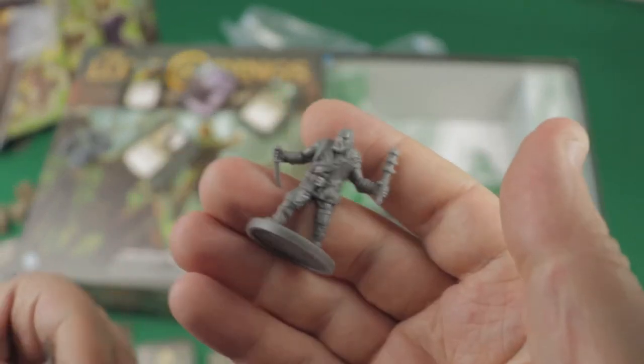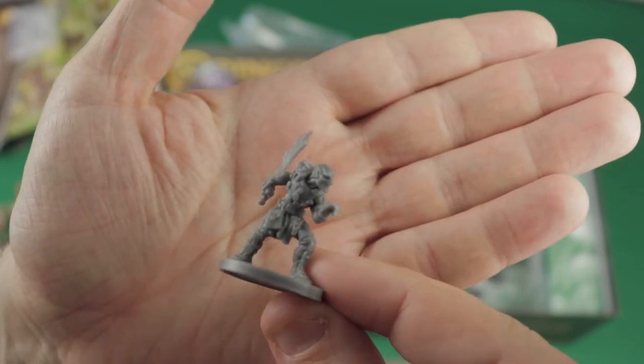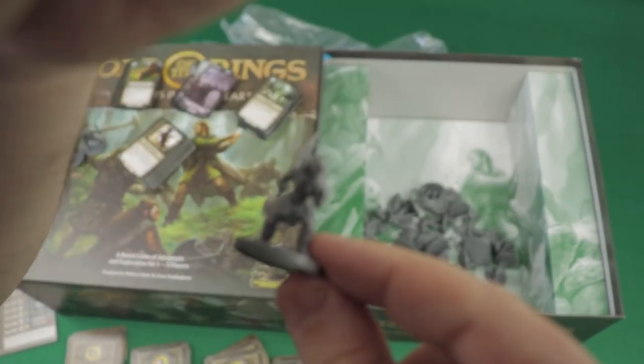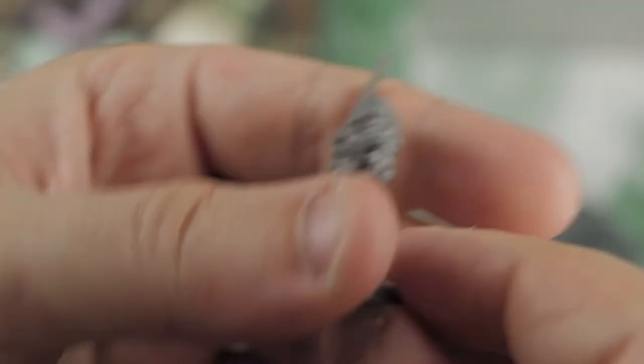This is the same, another human. But then here you go, you have an orc. Looks pretty cool. I like this one. Let me try to zoom in actually right now on the miniatures. There you go. Looks pretty cool.